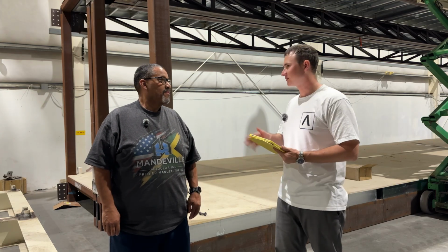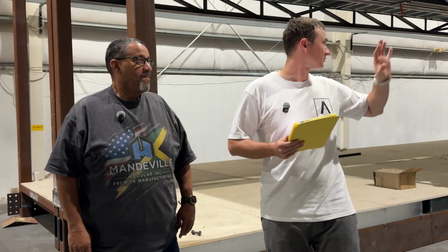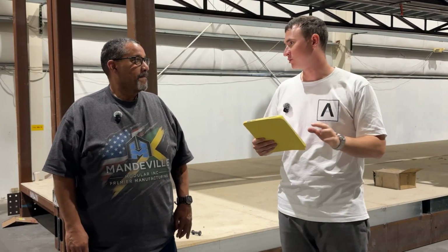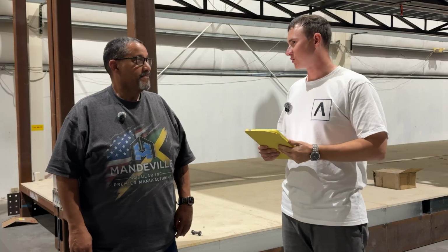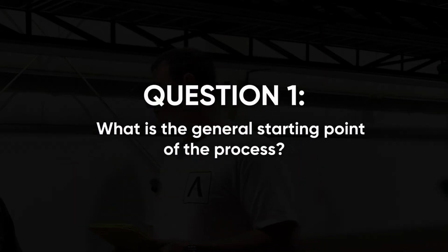So here we are at the factory, and we are going to walk you through the whole process from the beginning, when we receive this model, and then during the construction, and then until the models are done and delivered to the property. So can you explain to me, let's say, this model or the process in general, how it starts?